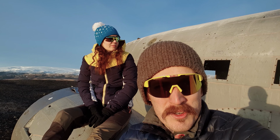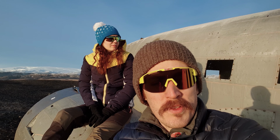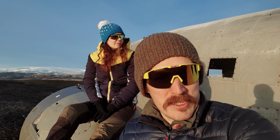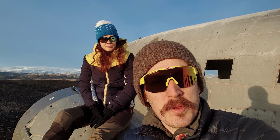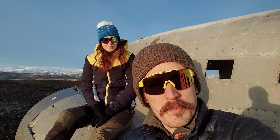So they knew there was a beach around here somewhere. They just looked for the ocean, looked for the beach, and ditched the plane. So where we are now, where the plane is located, wasn't actually where the plane crashed initially. It actually crashed a little bit closer to the shore. Upon crashing, the pilots radioed for rescue, and the US military came and helped him out, in addition to some guys from the local Icelandic search and rescue team over in Vik.